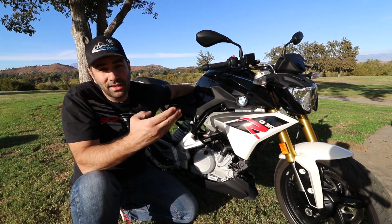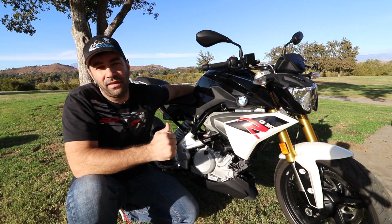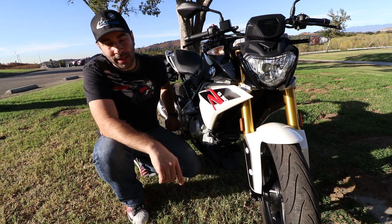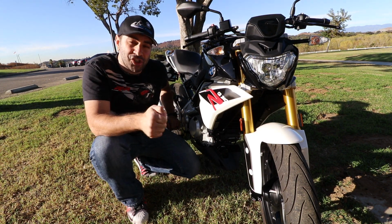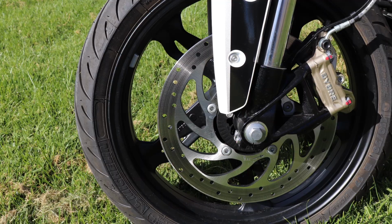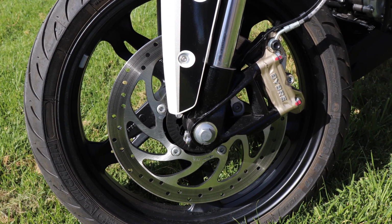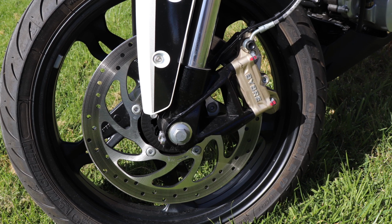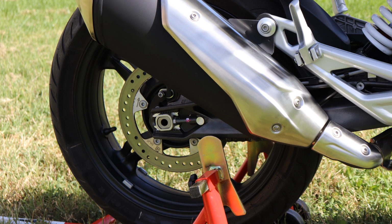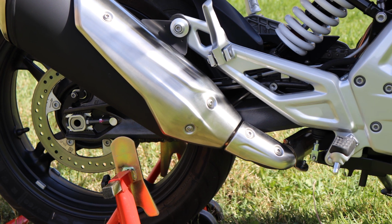You get disc brakes front and back, and you get proper tires, 110 up front, 150 in the back. You get proper golden upside down forks and a rear monoshock that you can adjust the preload to. But let's move on, let's see what else we get. Up front you get a single disc brake with a 300mm diameter and a 4-piston fixed caliper from Vibri. Vibri is a subsidiary of Brembo. In the rear you get a single disc brake of 240mm with a 1-piston floating caliper.